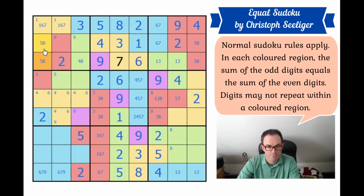That gives us a 5, 8 pair here. This can't be a 5 now. That means the 5 is there. That must be a 4. 5, 8 pair there. 5, 8 pair there. This is 6, 7, 9. So close, I think, to cracking this now. 5.